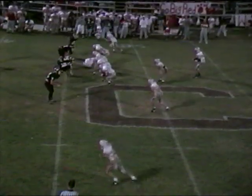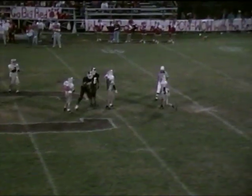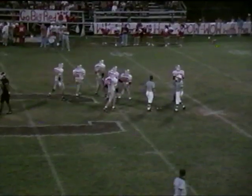Marcus Fox is wide to the left side. Split to the left side is, as it goes back to Mauser, and he is taken down by Sanford Baskins that time, all the way back at the 42-yard line.